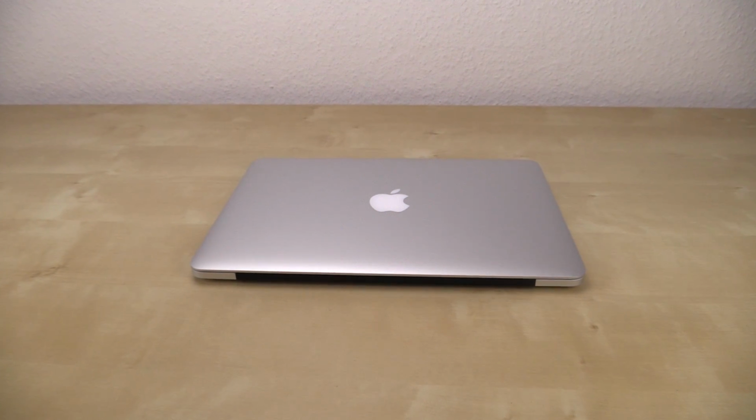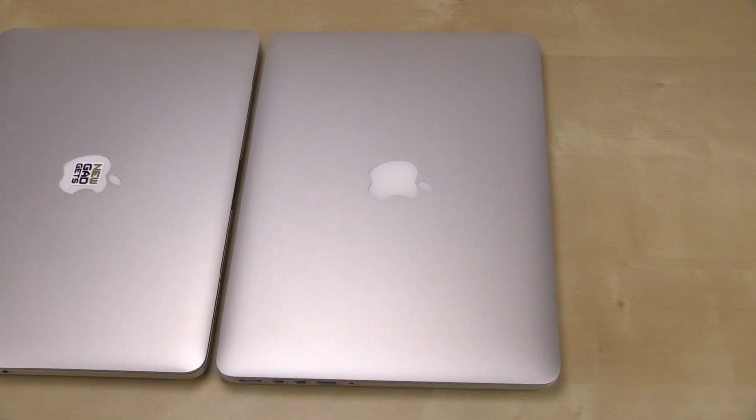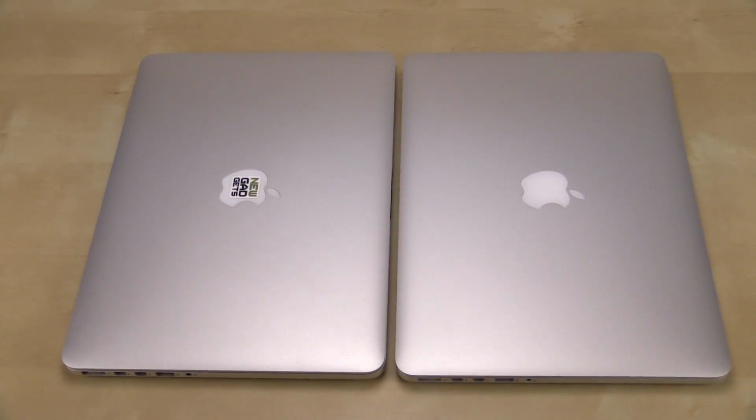Let's talk a bit about the technical specifications first and what has been renewed on this new model. Later on there will also be a comparison with my personal 13-inch Apple MacBook Pro Retina from early 2013 with the 3rd generation Intel Core i5.